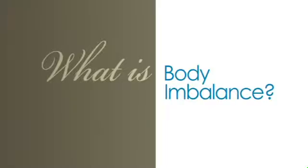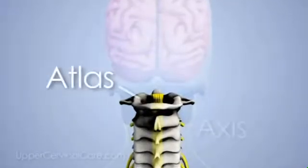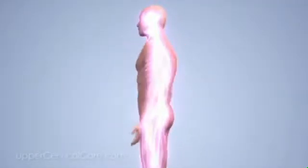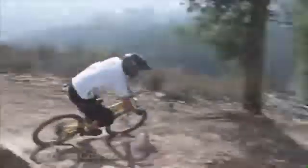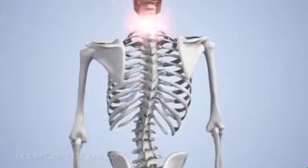The power of upper cervical care is found in the proper placement of those top two bones in your neck, the atlas and the axis. And when your nerve system can function and flow and communicate properly, your body's performing great and it can heal itself. But there's a second issue when you have a misalignment of those top two bones. It's called body imbalance. And I want you to catch this because I want you to see how dependent your bones and the structure of your body is on those two bones being properly aligned.